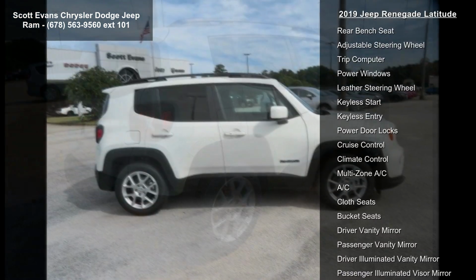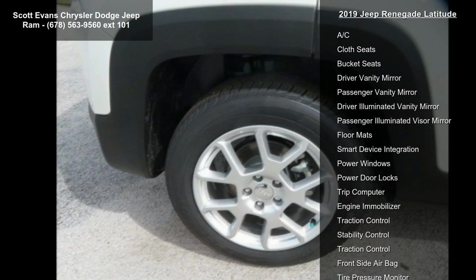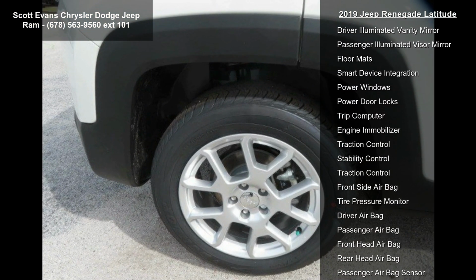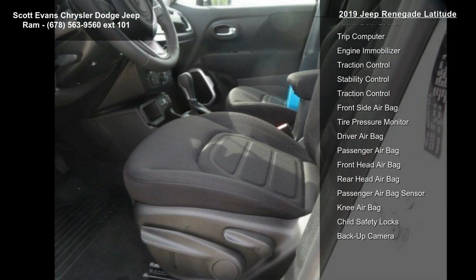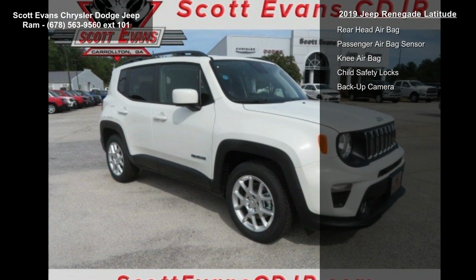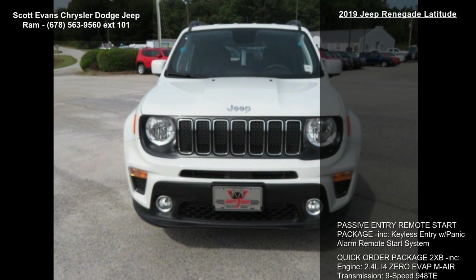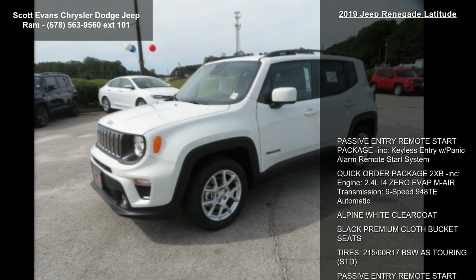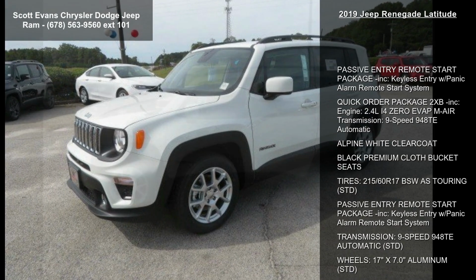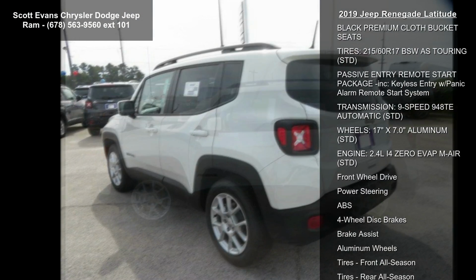Alpine white clear coat, black premium cloth bucket seats, tires 215/60 R17 BSW Touring, standard, passive entry remote start package included, keyless entry with panic alarm remote start system, transmission 9-speed 948TE automatic, standard, wheels 17 inches by 7.0 aluminum, standard, and engine 2.4 L I4 MultiAir, standard.